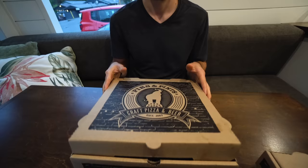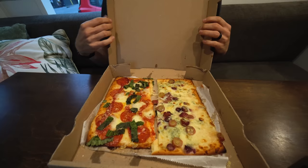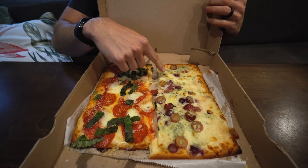So we got two pizzas, both on gluten-free crust. This is the more normal margarita, and we added pepperoni. And then this special beautiful thing here is a grape and gorgonzola. All right, we have to try the weirder one first. To be honest, I don't really know if I've ever had gorgonzola cheese, but I heard this was really good, so I figured let's be adventurous and try it.